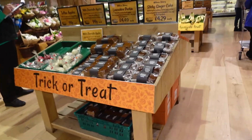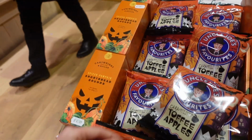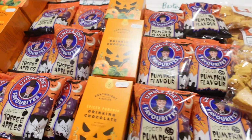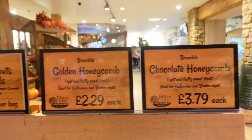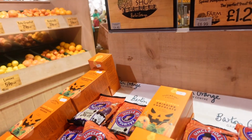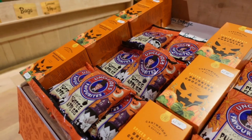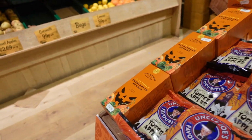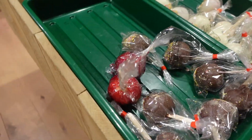And let's have a look. We've got cakes here. Oh, Halloween treats. There you go. Oh, my dad loves these. Honeycomb, treacle caramels. So these are just the Halloween stuff. Cartwright and Butler spiced pumpkin drinking chocolate. Spiced pumpkin shortbread rounds. Oh, they sound really good. You can get your fresh orange juice if you fancy. What was around here? Toffee apples.